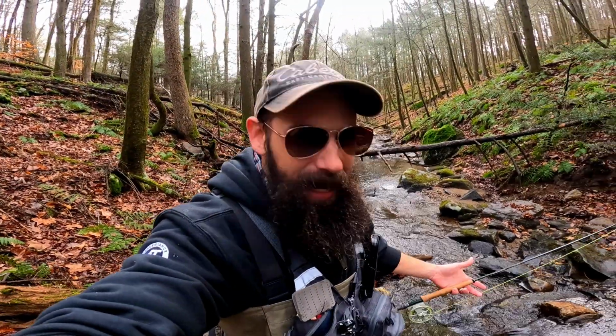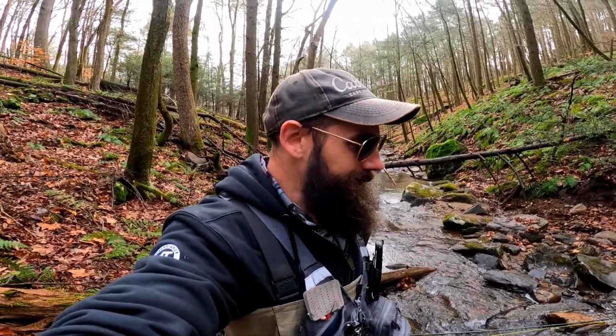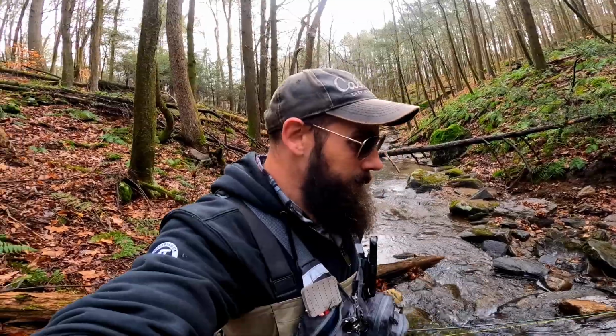Yeah, no, I mean, I know it's not like a Farmington River Brown, obviously, but a damn fine fish for such a tiny little stream. That's definitely got to be one of the largest fish in this brook, for sure. So damn cool. I saw him come right up from the bottom of that waterfall.